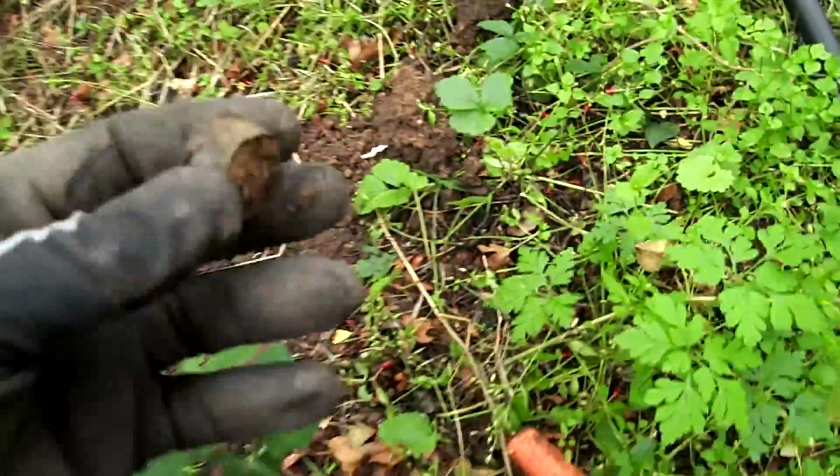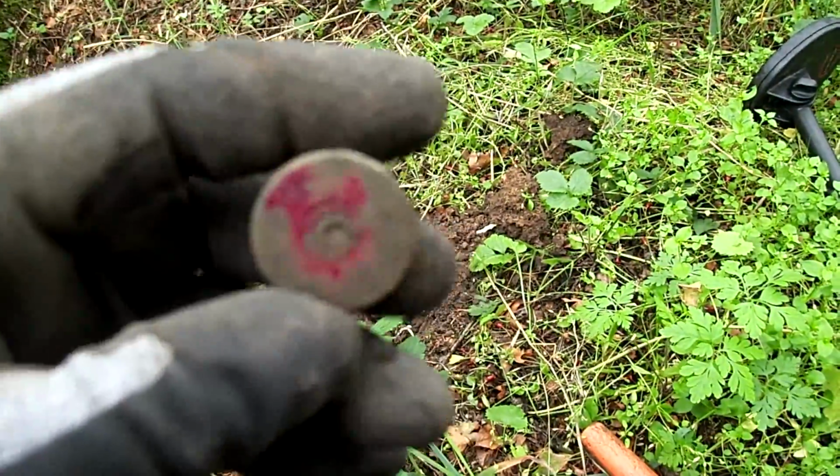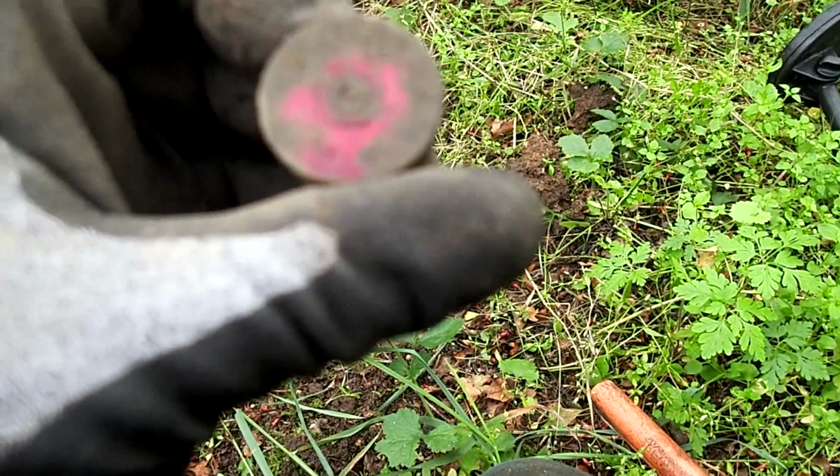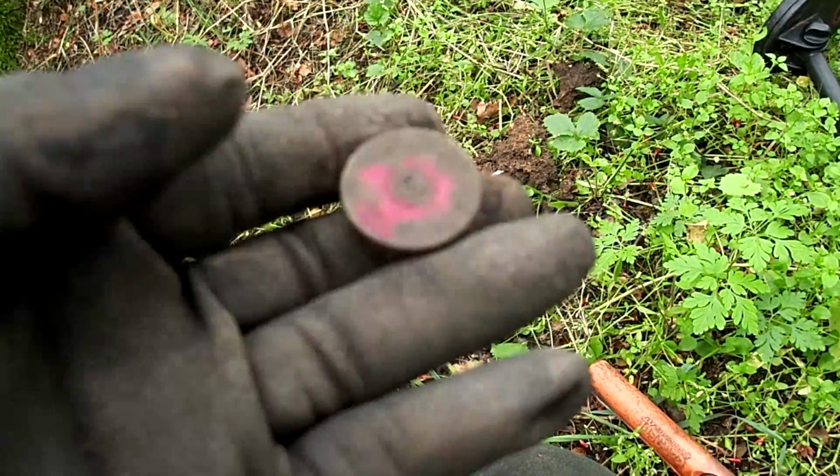Just on the top, I found this one. I think it's a single flare with a red back end. Still got the date, 1944. I'll take a picture of that.